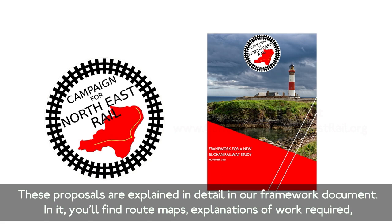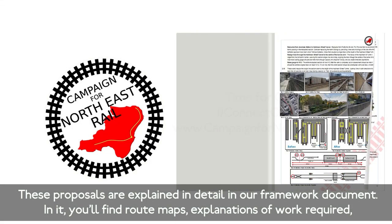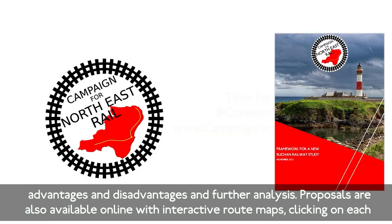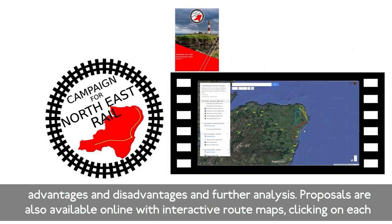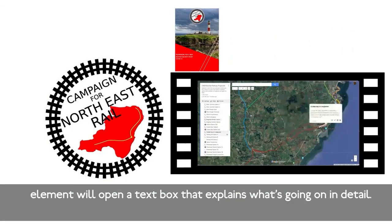These proposals are explained in detail in our framework document. In it you'll find route maps, explanations of work required, advantages and disadvantages, and further analysis. Proposals are also available online with interactive route maps. Clicking on each element will open a text box that explains what's going on in detail.